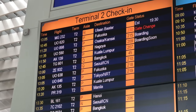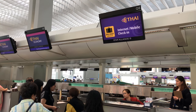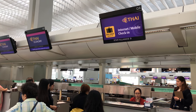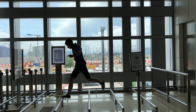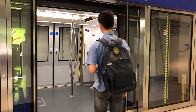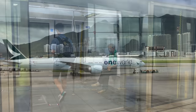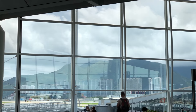Today I'm flying Thai Airways from Hong Kong to Bangkok. Thai is one of a few airlines that use Terminal 2 at Hong Kong Airport, which is a boring terminal. It has no life, no gate, and after immigration you'll have to take a train that brings you back to Terminal 1. I feel guilty for not flying Oneworld or Cathay Pacific.